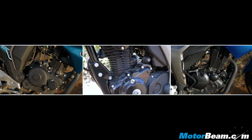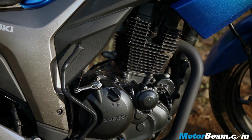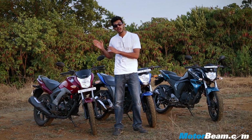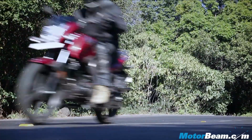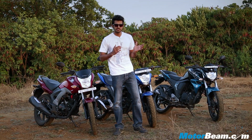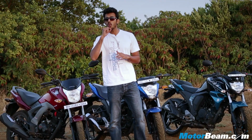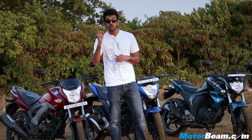Now all these three bikes come with very unique engines, because on paper the Gixxer is the fastest, while the Unicorn is actually the fastest on the road thanks to its slim tires. Meanwhile, the FZ, which drops power in the form of version 2, is the smoothest. It's the only bike in the segment which is fuel injected.